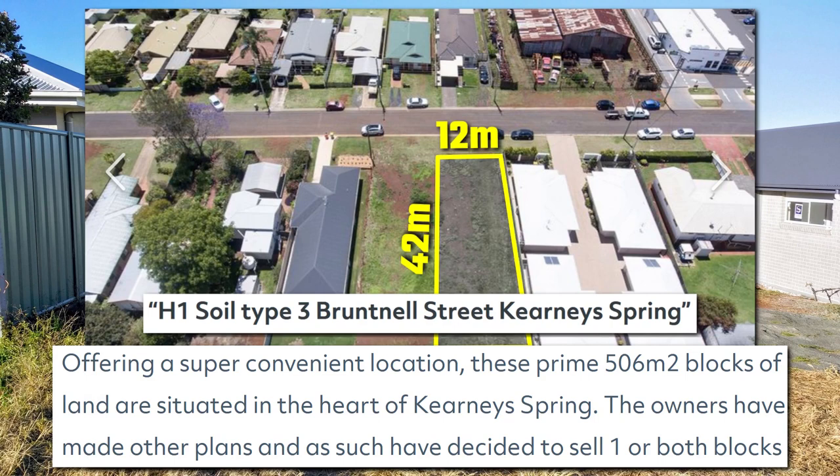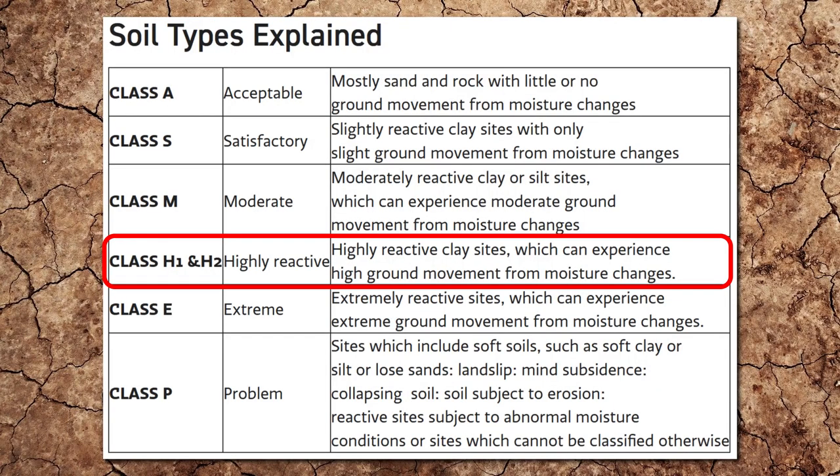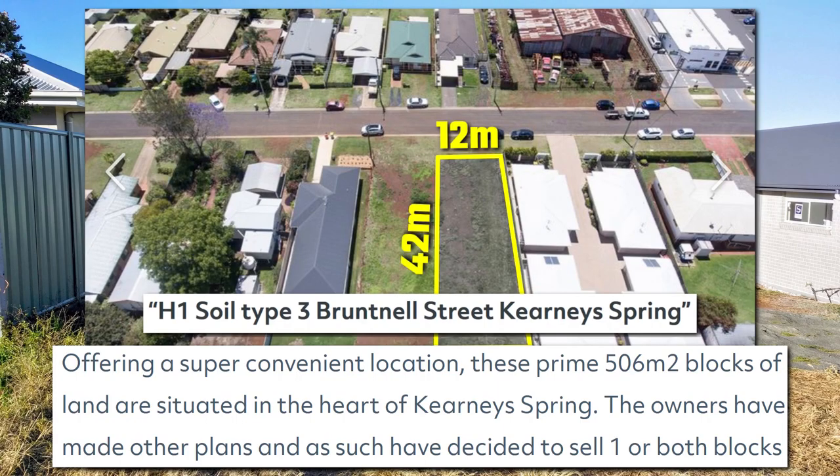We went home and looked up the different soil types. H1 soil types are apparently highly reactive clay sites, which can experience high ground movement from moisture changes. It didn't sound very good to us, so we contacted a builder. They basically said that it's not such a big deal and that many houses are built on that sort of soil. We also started questioning why the owners went so far as to get the soil tested and create house plans, but in the end decided to sell the land.